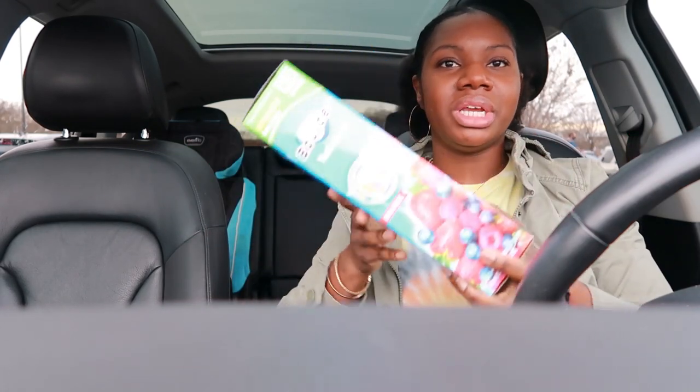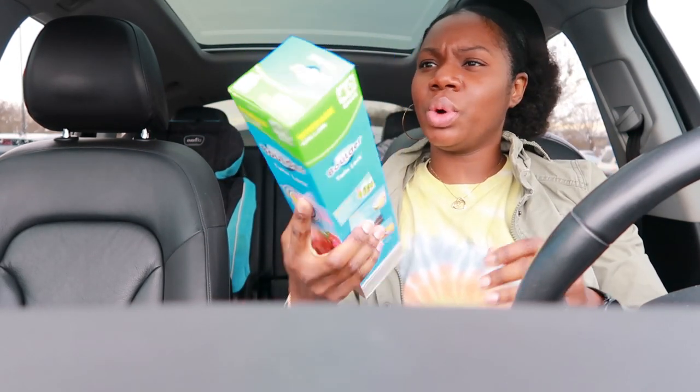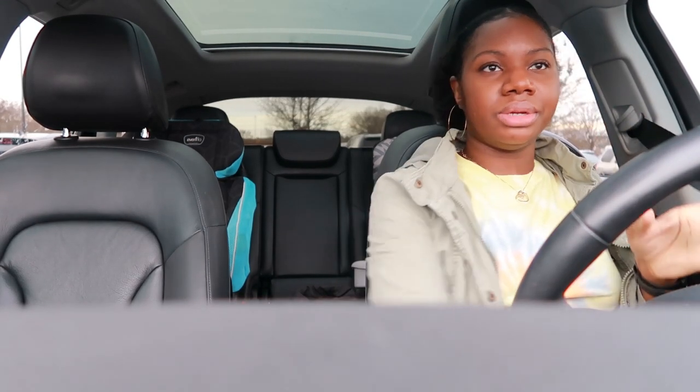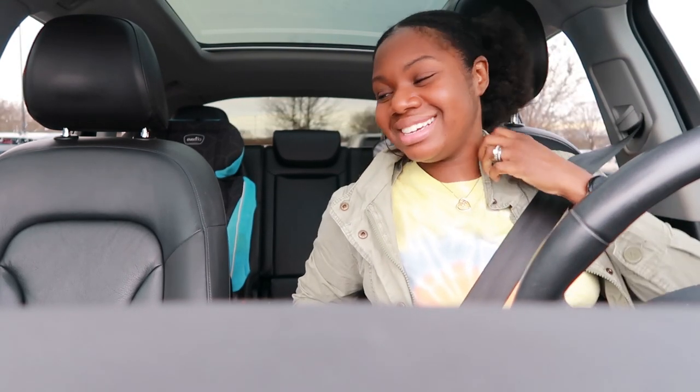Oh, and then from Aldi's, I forgot to show y'all that I got these storage bags. There's 40 in here, and I think it was like $1.29 or something like that. I thought that was a pretty good price for 40, because even if you go to Walmart, it's still gonna cost about $2. So yeah, that's it, I think.